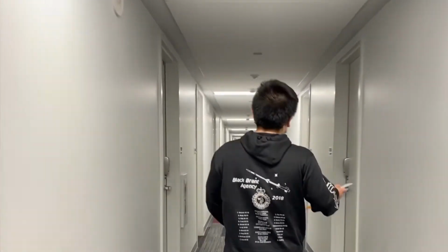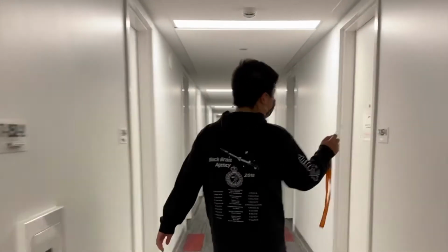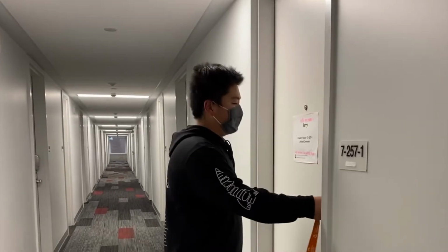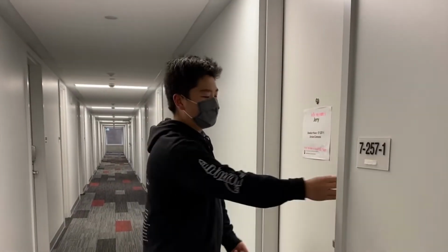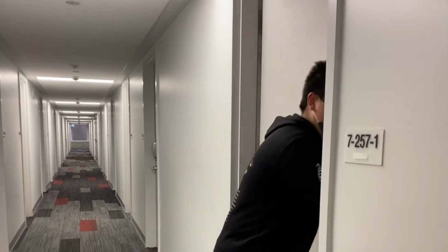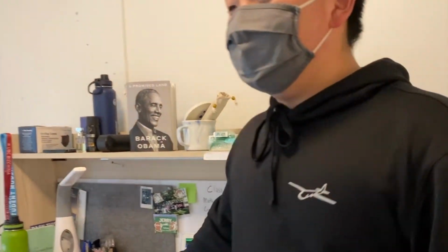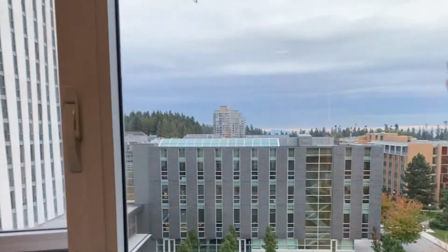So right now, what we're staying in is Orchard Commons, one of the 3 first-year residence buildings at UBC, and this is my door. Let's go on in. If you come in, you'll see that it's a very spacious area. There's a lot of room for you to sleep, eat, study, whatever you want to do. Over here is some homework I was doing last night. And if we come over here, you can look at the gorgeous view.